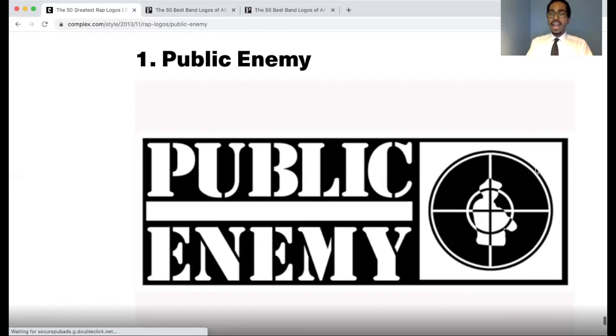And we've got the simple shape of the circle for the outline of the crosshairs, and we've also got the square for the actual icon of the person in the crosshairs. And then outside that, this rectangle surrounds that and the words Public Enemy. We get very geometric once again. That's a pattern that we see with a lot of memorable logos, a lot of perfect geometry. Not every great logo is perfect geometry, as you saw within the Wu-Tang symbol, but there is a pattern in a number of memorable logos about having perfect geometric shapes, right?